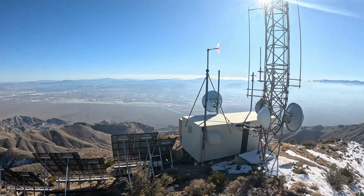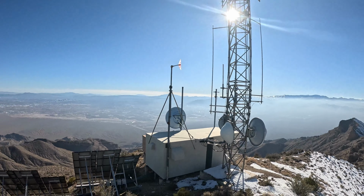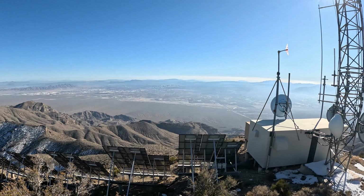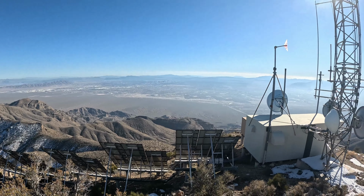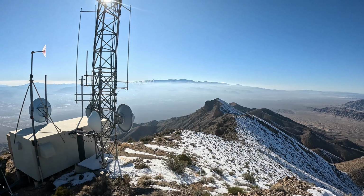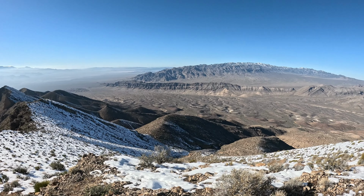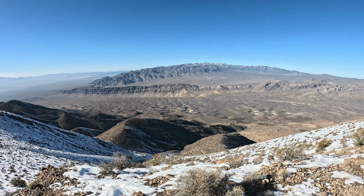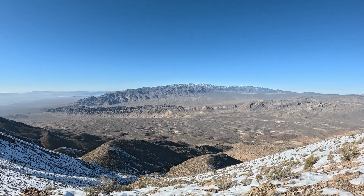Okay, we are at the top, Gas Peak. We made it. I think it's 6,900 and something feet. That's Vegas off in the distance. We're above the haze, so Mount Charleston looks like an island over there. There's Dinosaur Ridge. We're well above that. I think Sheep Mountains back behind it.